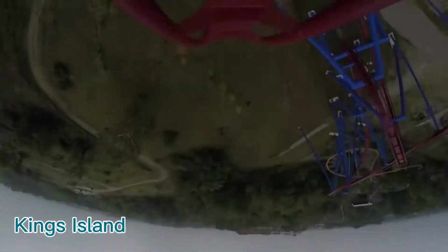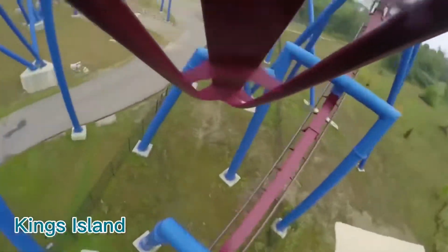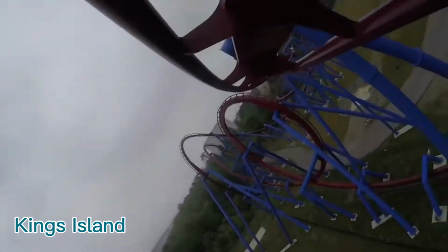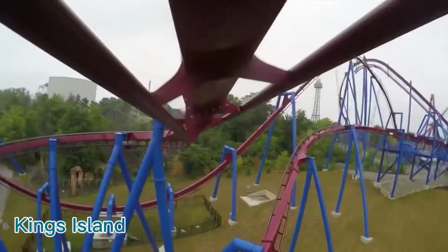Banshee, I feel, was really fun, especially in the inversions. So the dive loop was probably one of my least favorite inversions. The vertical loops were probably my least favorite inversion. But that inline twist provided great hang time. That was an amazing element to add on it, and especially the pretzel knot.